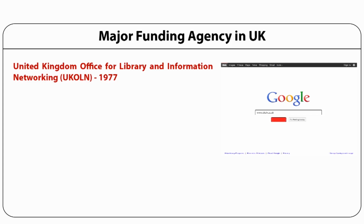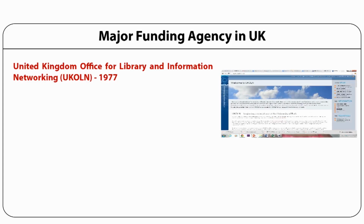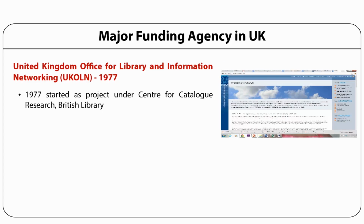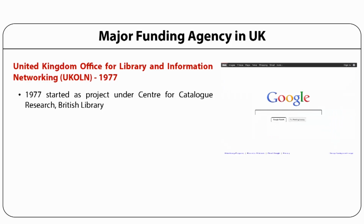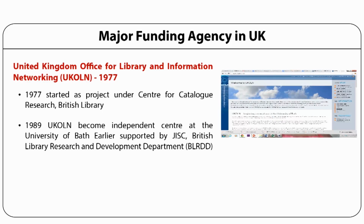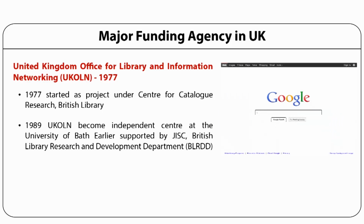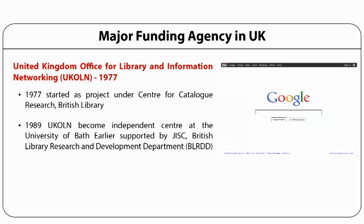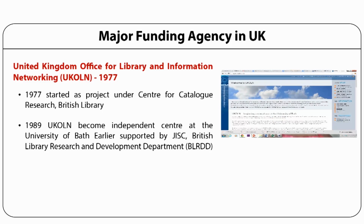United Kingdom Office for Library and Information Networking, UKOLN, was a project under the Centre for Catalogue Research. It came under the British Library. Initiated in the year 1977, UKOLN became an independent digital project in the year 1989 at University of Bath. 2 key activities of UKOLN are policy and advice, research and development.